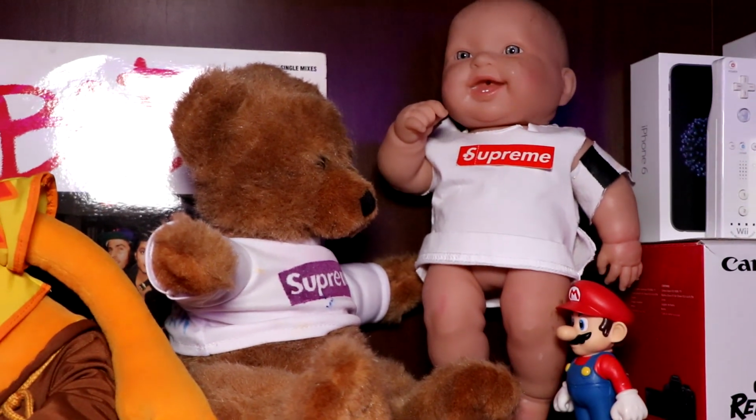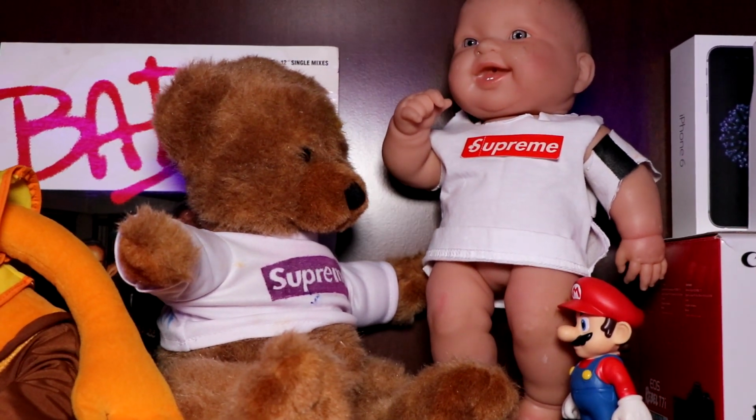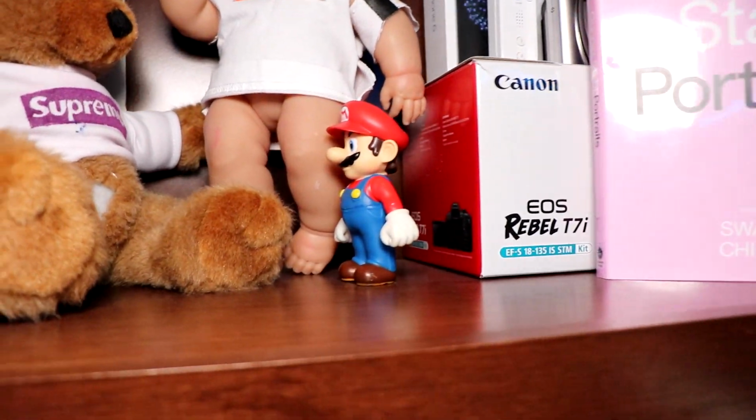Over here, I have this baby doll and this bear that I customized. I actually made this doll have a custom Supreme BOGO shirt. Kind of messed it up, but you know, whatever. It did look good at one point. I have this bear that I drew the Supreme logo on with a purple marker. Pretty dope. I have this Mario figure over here.